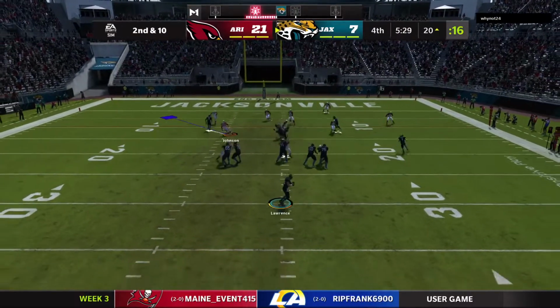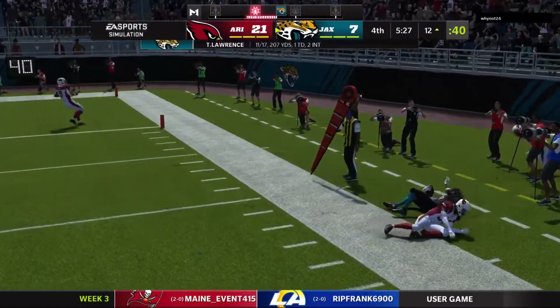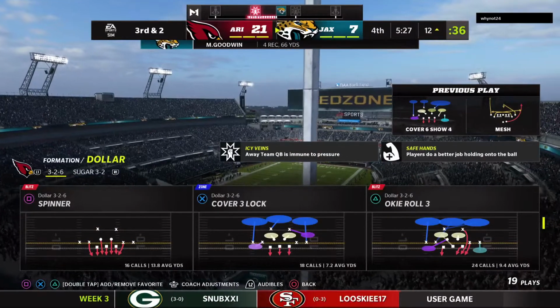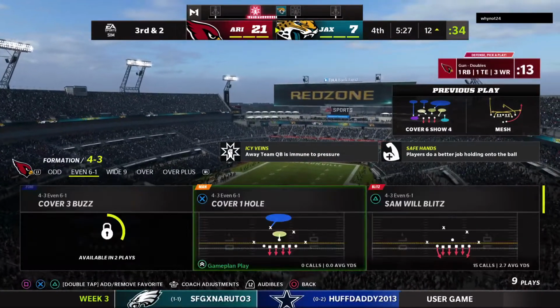Now Lawrence to throw. Man open, it's Goodwin. And he'll be out of bounds, taking it just shy of the 10 at the 11 or the 12. That'll leave them with a 3rd and 2 coming up. They got 8 yards there.